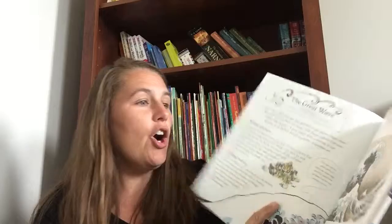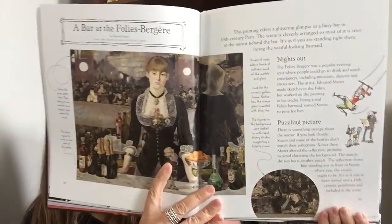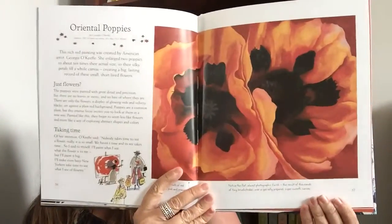This one goes a little bit more in depth about each artist and some of their pictures. So tons of different things in here, just based on how you want to introduce your kids to that. The Usborne Book of Famous Paintings. I love all of these, and I pull them out and I show my kids all the different things that the books say. So it's nice to have multiple ones in my house with multiple kids too.